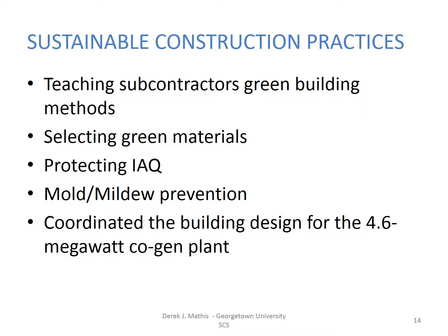A few of those are outlined herein, such as teaching subcontractors green building methods. This is critical to the success of the project. Subs need to have clarity regarding the building's green specs during the bid phase. Tishman also made sure subs were aware of the difference between LEED specs for the materials on-site and off-site, which we covered earlier. Selecting green materials is also very important. Tishman required early submission of green materials so they could be pre-approved by the architect and LEED expert. This strategy resulted in significant savings in time and money.